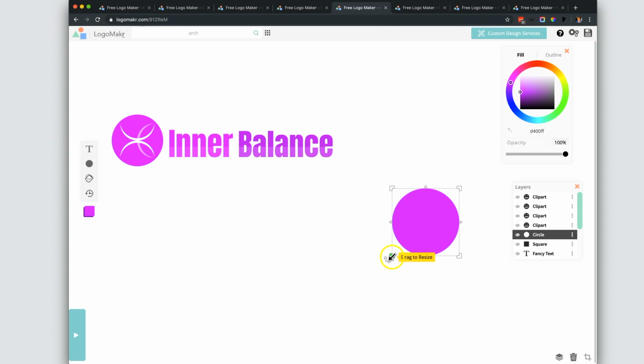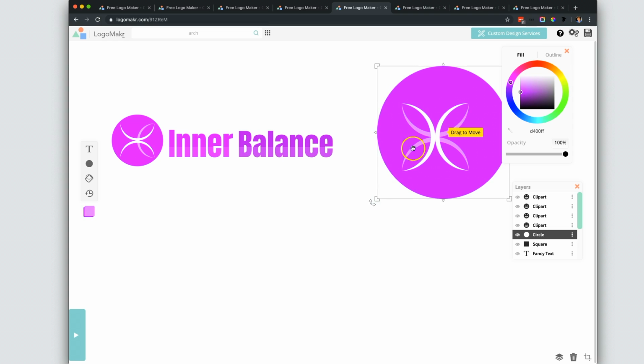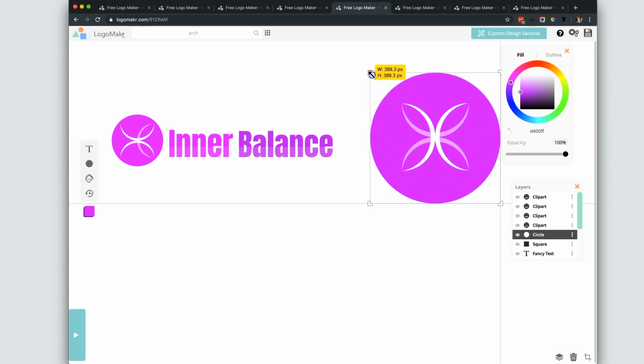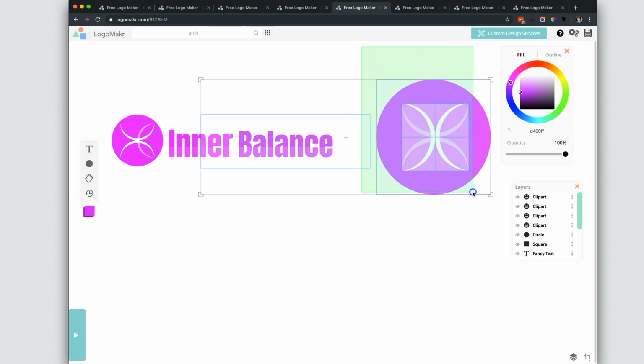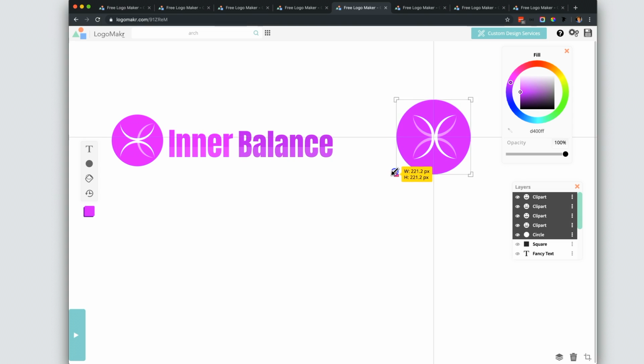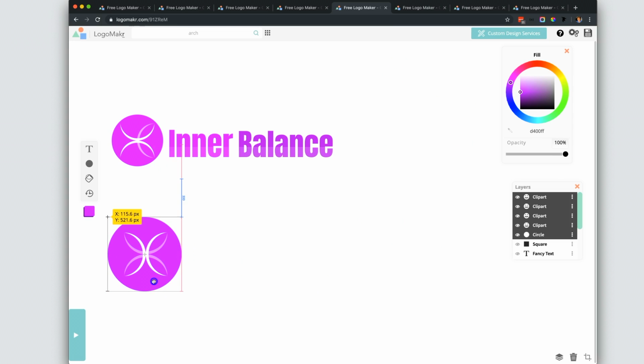So let's make the circle a little bit bigger. And let's grab this and put it like that. There you go. And you want to center this. And I could highlight again all of this right here and grab a corner and go like that. There you go. So that's literally what I did. And what's cool about this is now it looks more original.